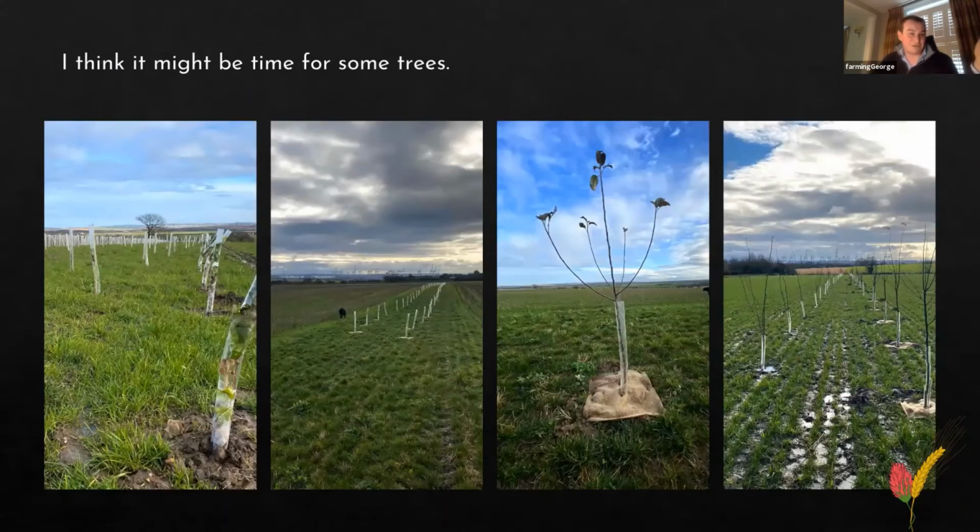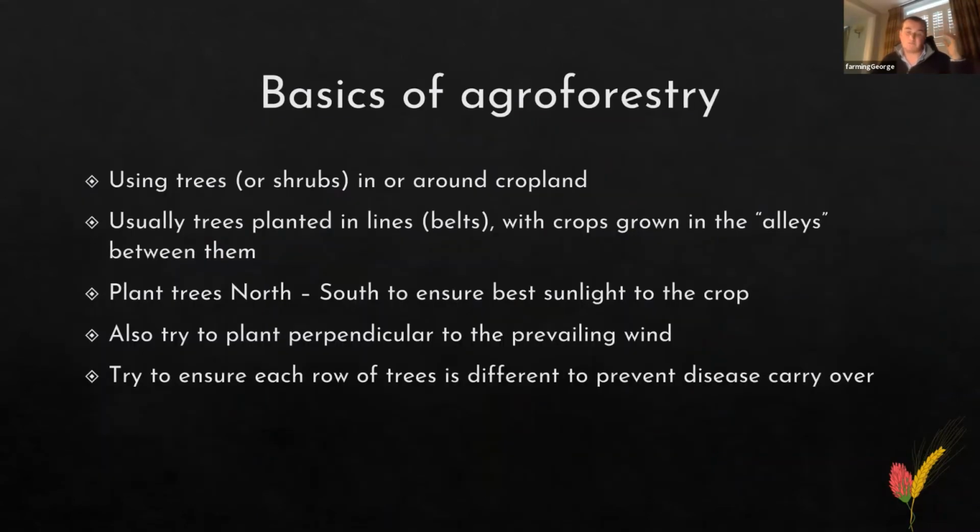It's obviously time for trees in my system area. This is my first field of agroforestry. So this is a 20-hectare field that we've put over to agroforestry at the moment. So agroforestry, for people who don't know, essentially it's using lines of trees or shrubs, and you've got belts of trees and then alleys in between where you grow crops.